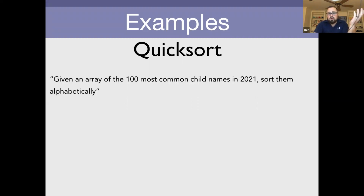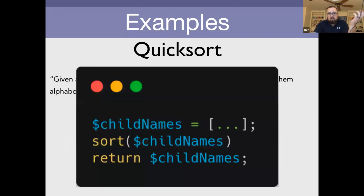So the child names, you would just do one quicksort on the values. That's all you do, because you're sorting alphabetically. In PHP, it would look something like this. You just have your child names as an array. You sort that array and then return the child names.